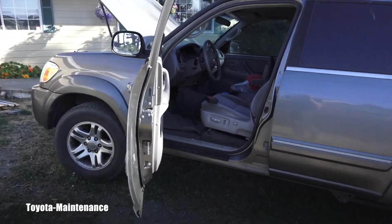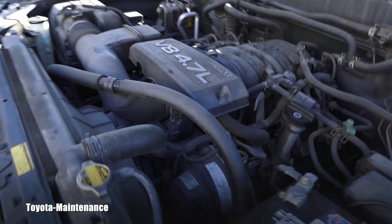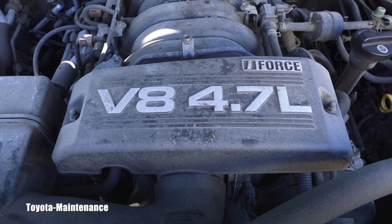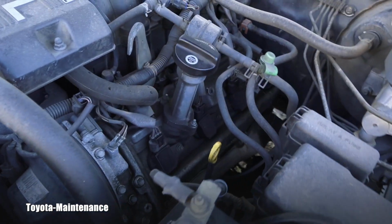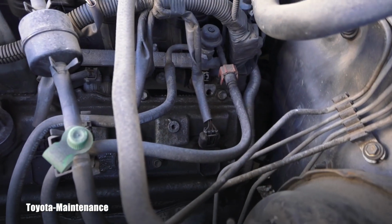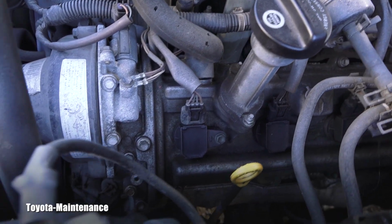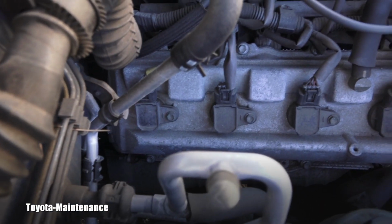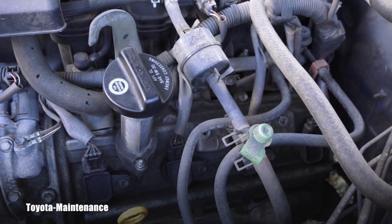We have here a 2005 Toyota Sequoia, obviously with that V8 4.7 liter, right? And listen to that horrible popping sound from this side. What is that? Not coming from here. Absolutely clearly. Right here.